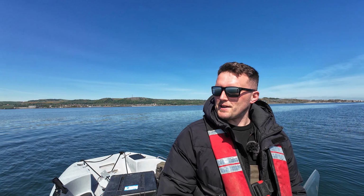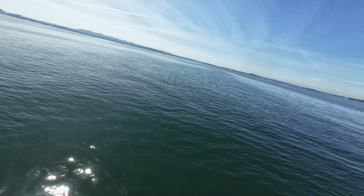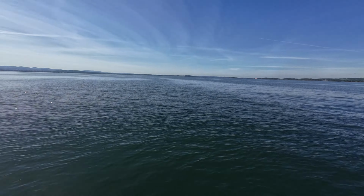That's us finally packed up. It's a nice day now. That's kind of what the forecast was supposed to be. It's a little bit different from this morning.